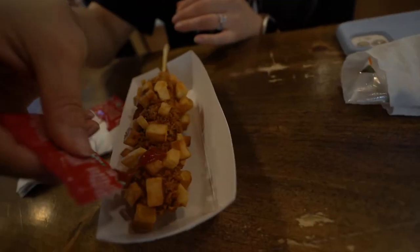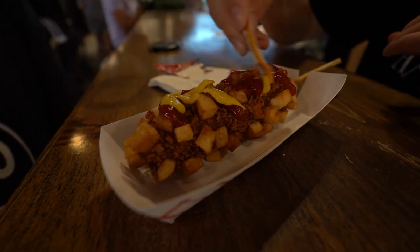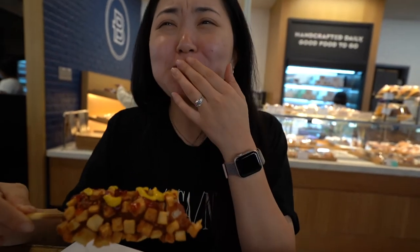Let me know when. The order number is ready, 34. Oh! Ooh. Oh, you made the face. You made the face. Okay, Korean hot dog taste test. It is the potato with hot dog. It's so good. I wish the hot dog was just a little bit saltier. Personal preference, but it's so good.